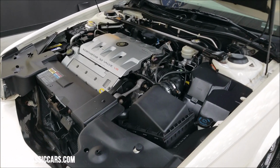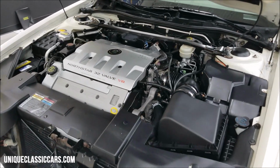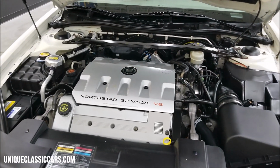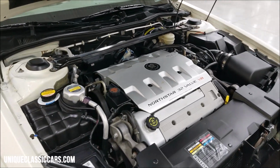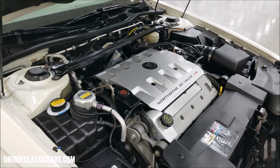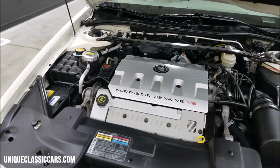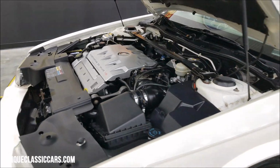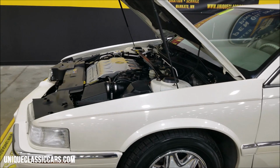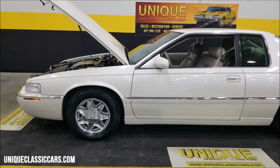It's that dual overhead cam, 32 valve, 4.6 liter V8. Recent service work that was done to this car has had the front brakes and rotors replaced, brake lines going to the rear of the car, and also the water pump. So that was just recently done. And like I said earlier, newer tires on it too. You'll be able to check out the tread depth, see what those look like in the still pictures. Here, how smooth that V8 runs underneath there.